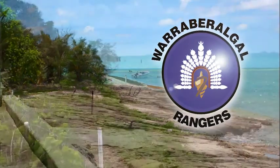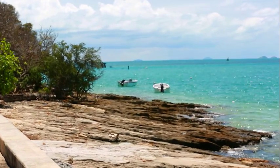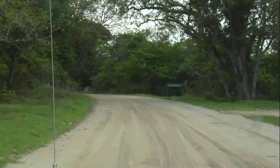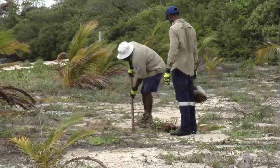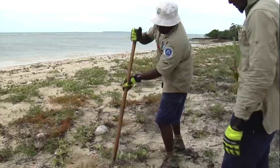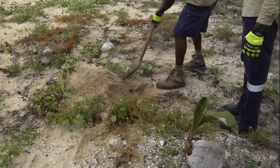The place that I live in at Warraba Island, it's a unique place in the Torres Strait. As the senior ranger, what I have been taught is looking after our community, the natural sustainable resource area, revegetating in uninhabited islands, also in the community we live in, and restoration of our cultural practice for future generations to enjoy.